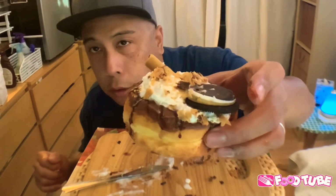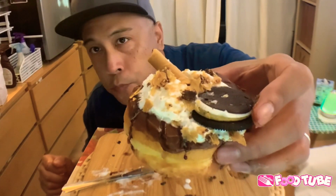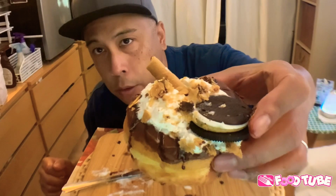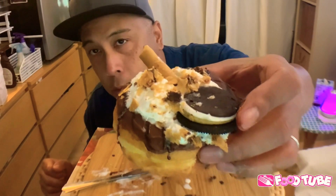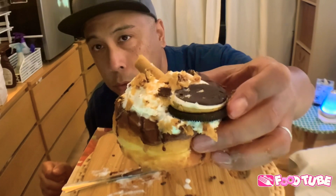I'm getting too messy. Already getting filled too. All right, guys, last but not least is the chocolate ring raised donut. All I did was put some whipped cream in there, Trader Joe's wafer baton cookie crumbles, and the piece of the wafer baton cookie, and a half of the Brookie Oreo cookie.